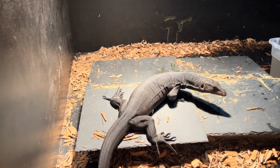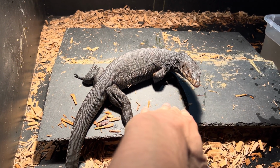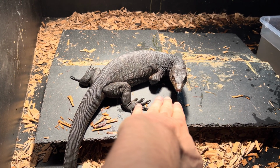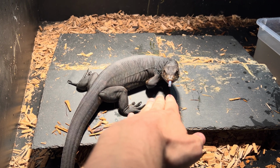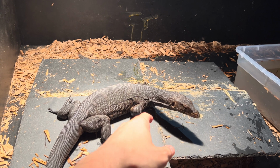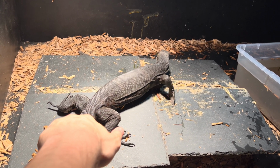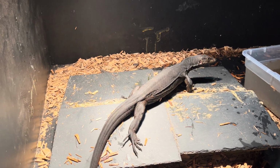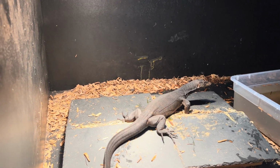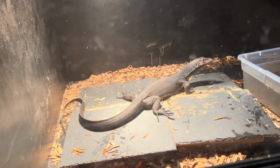So we're going to say goodbye to Mr. Grindel. You can tell he definitely knows what's food and what's not. He knows I'm not food, so I just like to show him my hand so he knows. Even though he's in food mode, I can still interact with him. He's pretty chill. So I'm going to let him go and swim off that food. He always likes to go in the water right after he eats, or he'll bask it off.